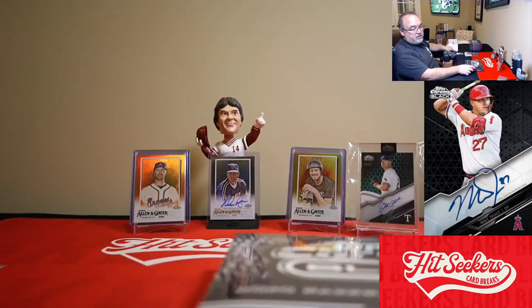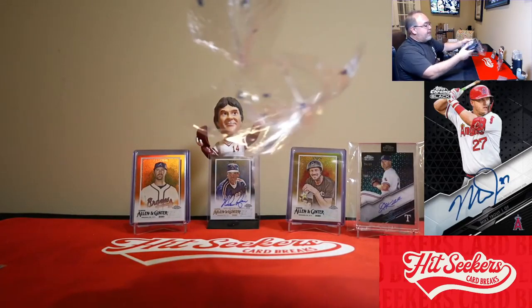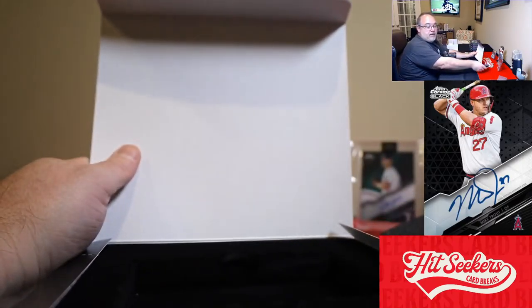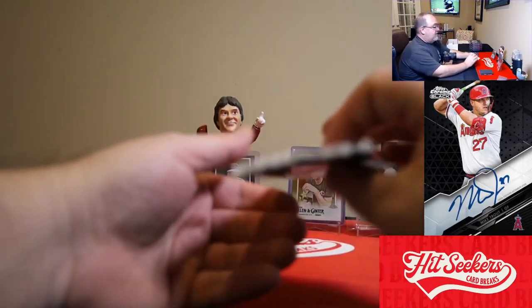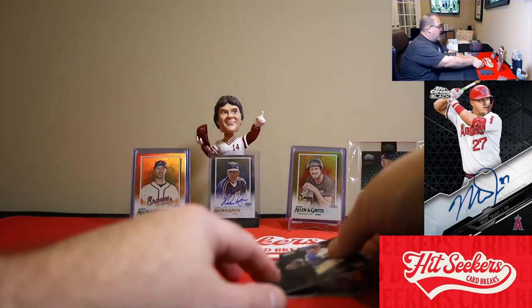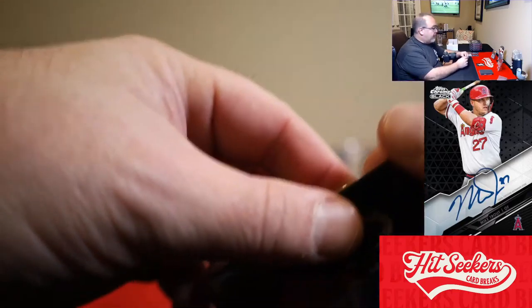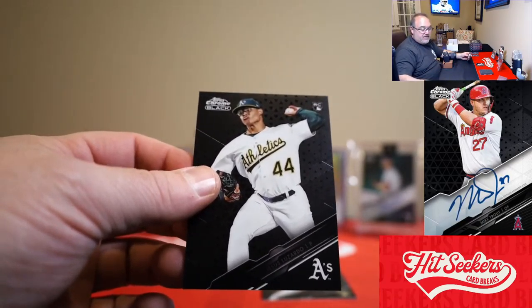All right, let's go to number two. Pitched a grand total of one inning for the Rangers. There you go. All right, good luck, everyone. First card. Wilson Contreras, base. That's Cubs, Jim Gohanigan. Followed up by Jesus Luzardo, rookie. That's base for the A's, A's for Jeff Renshaw.